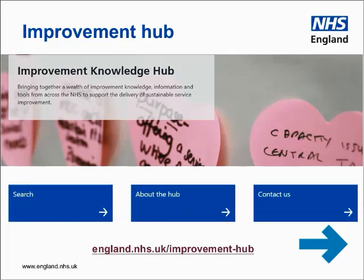So this external hub came about for several reasons, but the main one was because, as Andrew touched on, the Sustainable Improvement Team originally was made up of several national improvement teams, which in the past created an abundance of helpful improvement tools, guidance, case studies, and what have you. And when we became Sustainable Improvement, we were still getting inquiries for some of these previous practical guidance and toolkits. So we needed to find somewhere where we could put all these past publications so people could access them, and this is how we came up with this hub.